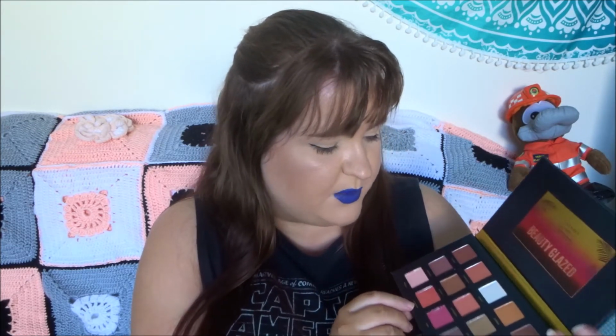I think oranges look really nice on my skin, on my hair, on my eyes. I think they look beautiful. It's even got that type of real rosy pink here that I love. It has a shimmery white, which I'll use on my brow bone. It's got a really nice couple of shimmery colours.